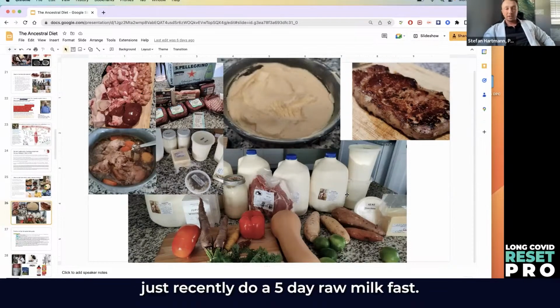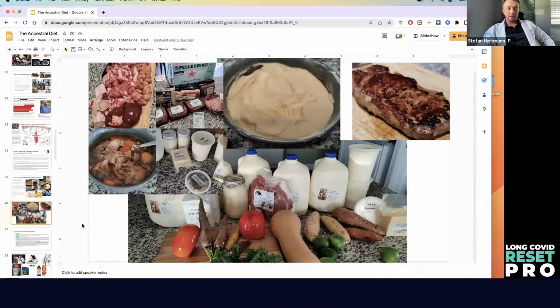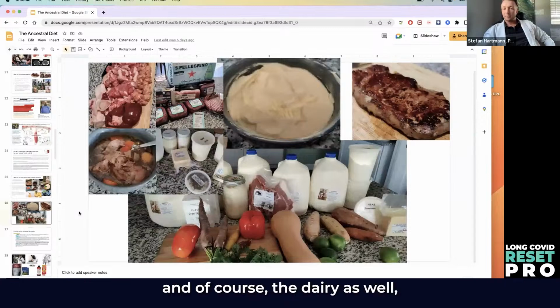I had a patient just recently do a 5-day raw milk fast. He liked that a lot. But here's that squash I ate, a couple carrots. These are all regeneratively raised, so I know they're from a really good farm, and of course the raw dairy as well, and a lot of red meats.